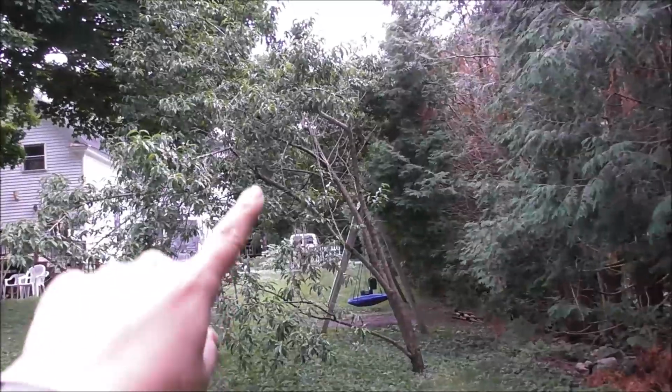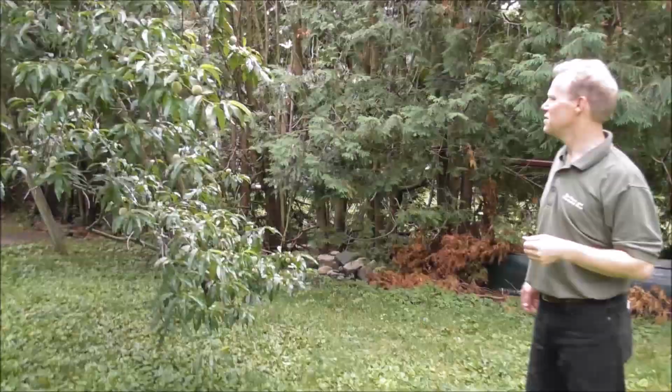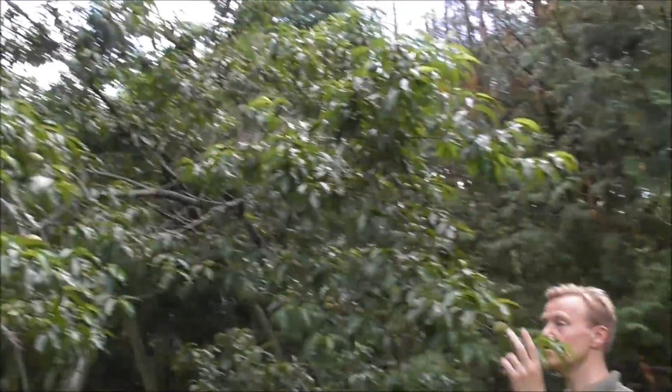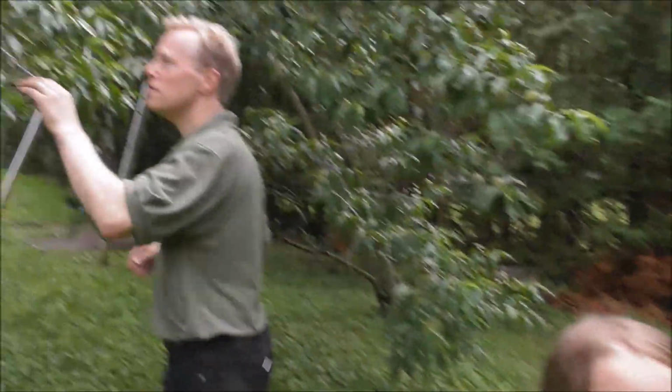Then last we have our last peach tree here, which is also producing quite well. It's a very misshapen peach tree. However, it produces well, so misshapen is okay if it produces well. And we have our elderberry. That's right. I forgot the elderberry bush.